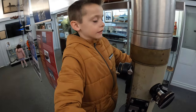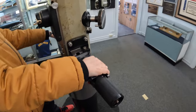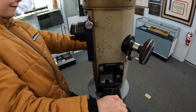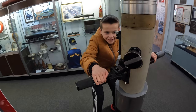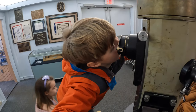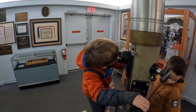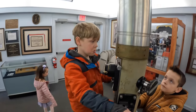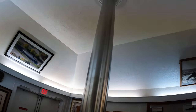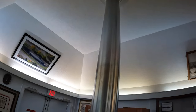What do you call this? Periscope, right? What do you see when you look out there? Do you see the outside? It's hard to see through there. Kayla, what do you see in there? I see cars. You see the parking lot? I tried looking in there, but the camera won't really pick it up. But this sticks out of the roof, so you can see. You can turn it. Parking lot. Really cool.